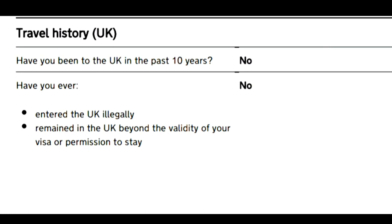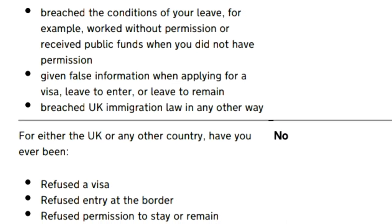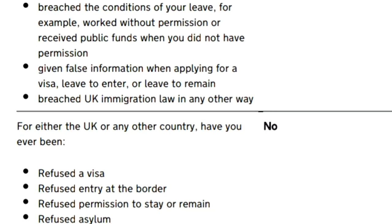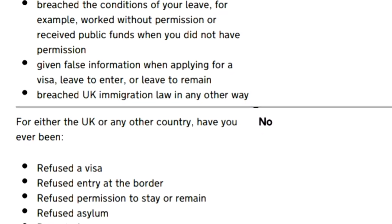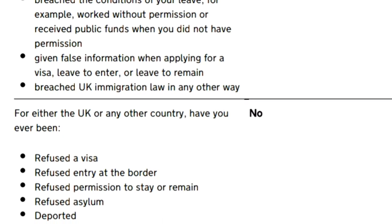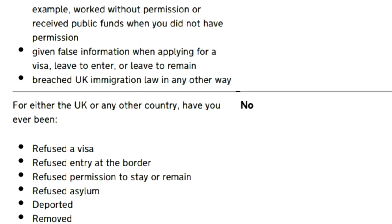So ako, no. Have you ever entered UK illegally, remain in UK beyond the validity of your visa or permission to stay, breach the condition of your leave, for example, work without permission, or receive public funds when you did not have permission, even false information when applying for a visa, leave to enter, or leave to remain, breach UK immigration law in any other way? So, ako, no lahat ng yan, okay?